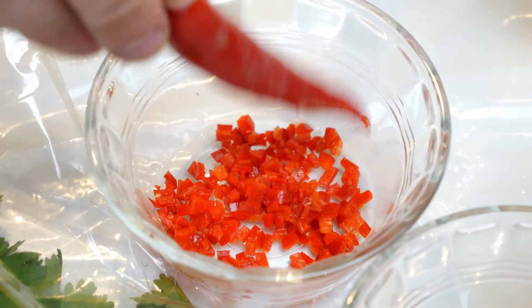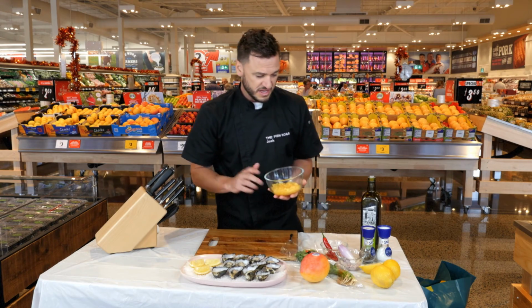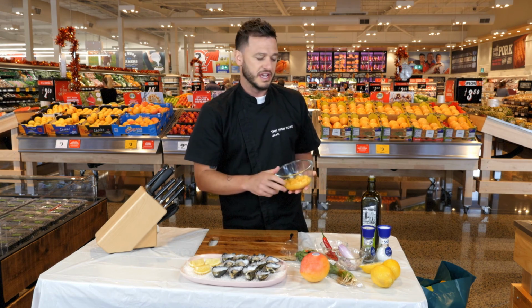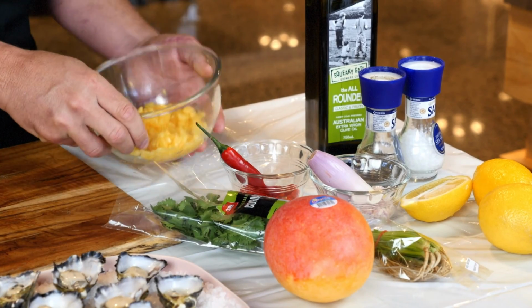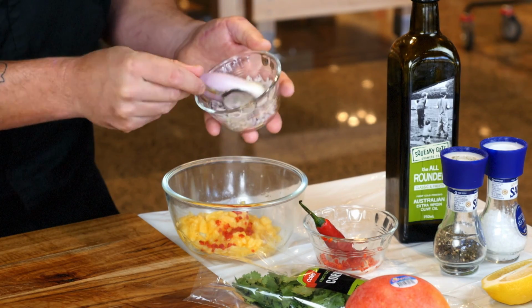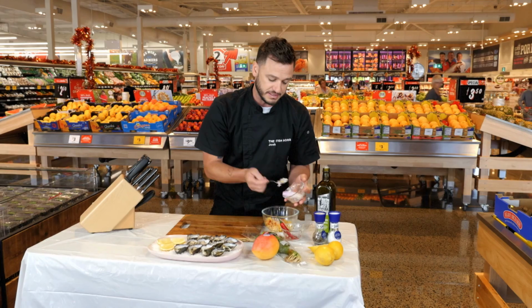We've got some chilli. We've also got some French shallots. Give that a quick mix, and we'll top it off with some coriander, fresh lemon juice and a nice drizzle of olive oil. And we're going to add some chilli. If you like it hot, put a fair bit in. We've also then got some French shallots, finely diced. We'll add some of that into the mix as well.